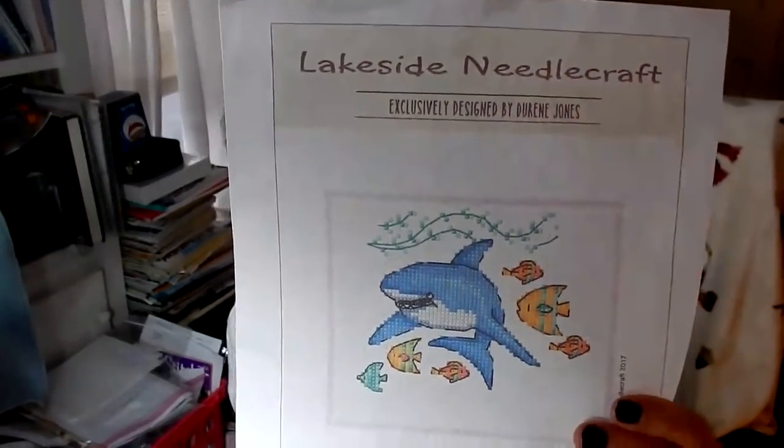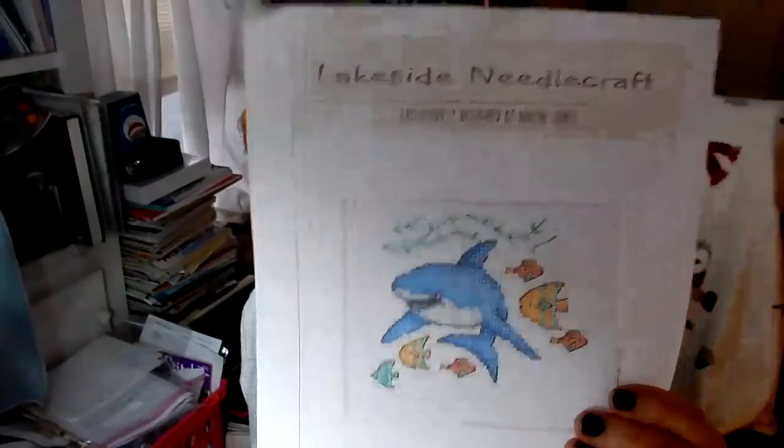So, Birthstone Dragons. And then I also started about the same time. These were my first CALs that I ever did. I really didn't know what these mystery CALs were all about. Now this is just a picture of February, but this is the Lakeside Needlecrafts Under the Sea CAL from 2017.